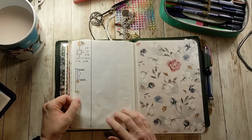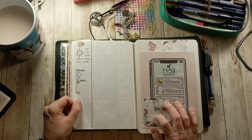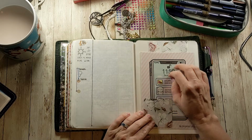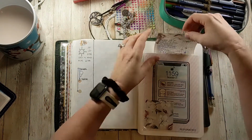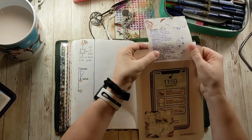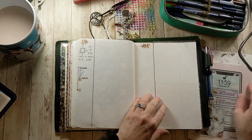And then here is today. And then we have my to-do list. I do have a new bean card. It's the I Love Pens bean card, and I want to put it in here. I just haven't gotten around to it yet. But here is my ongoing to-do list.